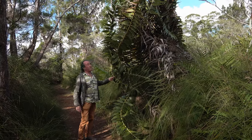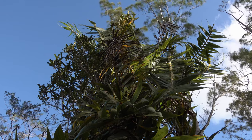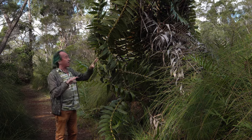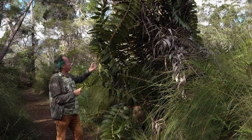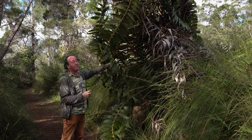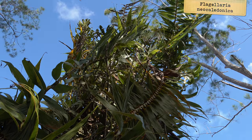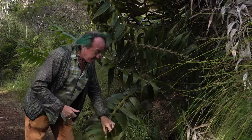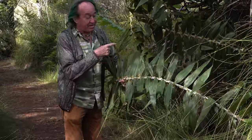This is a quite huge individual of a Flagellaria. It's a climbing monocot, and here in New Caledonia there are, I think, about three species, and one is endemic, and this one is much, much bigger than the usual species we can see all over Asia. And we see clearly the stem with the tendrils.